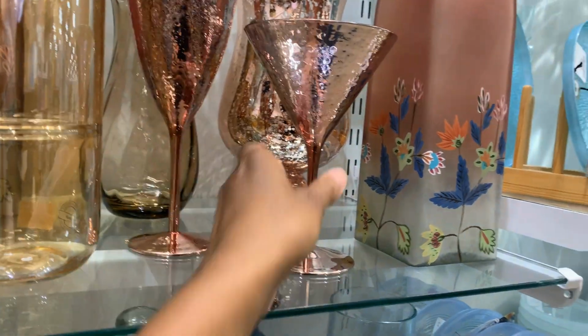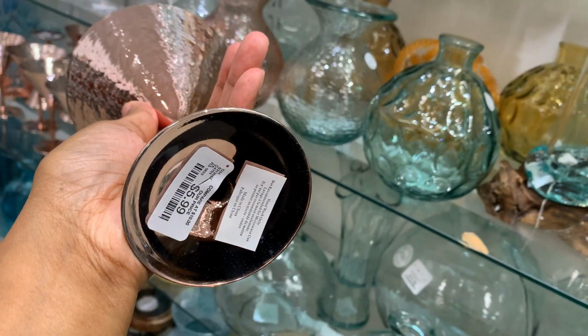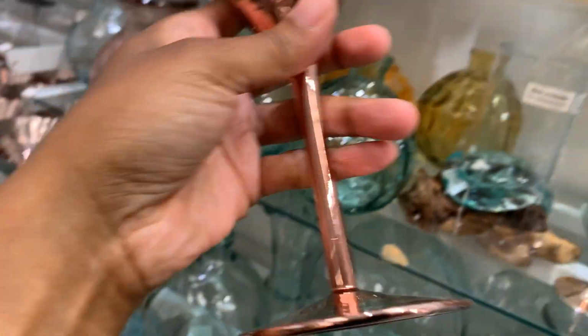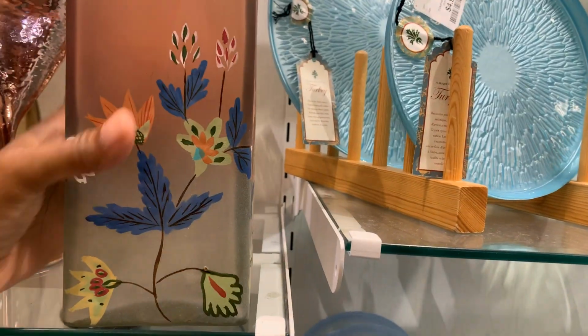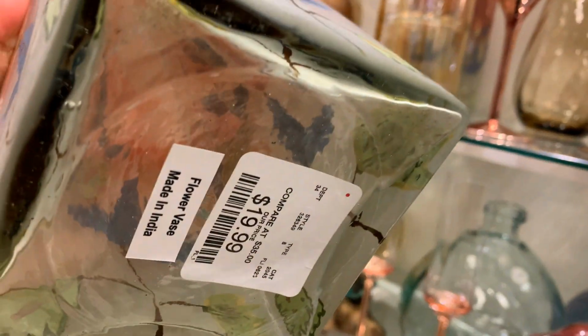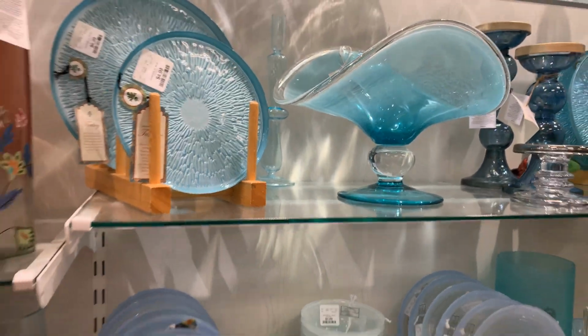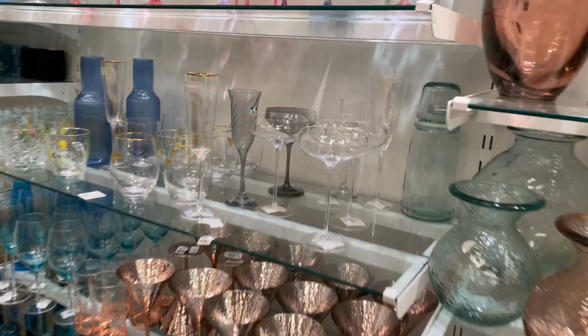$10 for that. These glasses kind of have a hammered metal look to it, and then a rose gold color. $6 for those, and they came in different sizes, so you can get different ones. This, another one I thought was pretty because it kind of had a frosted glass look and then a hand painted look. $20 for that one right there. They had some pretty blues to pick from. Just a ton of pretty glass items in right now.